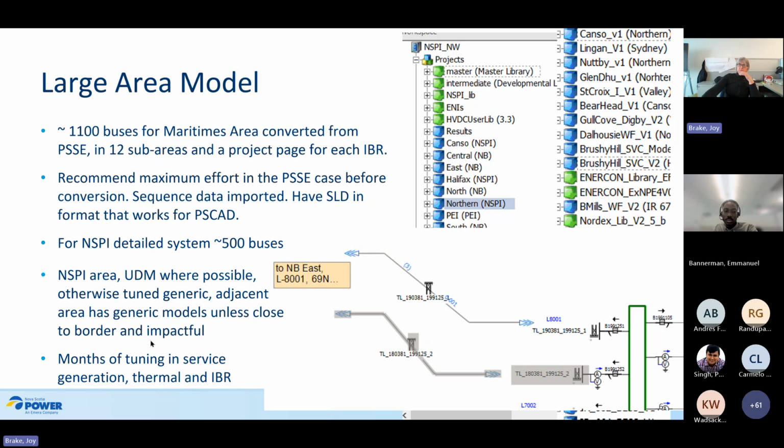So the tuning of these existing models was challenging for our thermals, our existing thermal machines. Take our mod standards, for folks in North America. We have mod standards that require testing of our thermal units, and we get a report back from our consultants, and they'll give us the block diagrams and the tuning parameters, the type of models. So we referred back to those a lot, a lot of going back and forth to get those models tuned.